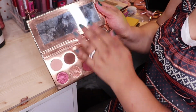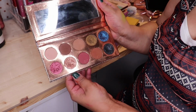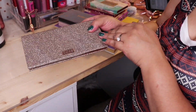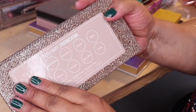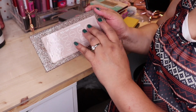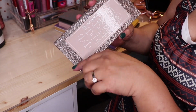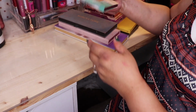It's really pretty. I like that the mirror is a pretty decent size, so you can see your eyes in it. And of course the packaging on this is really pretty as well. That's what the back looks like, and it tells you the shade names and stuff like that, which is really cool because when you're making a video, then you can say, hey, I'm using this one, this one, this one. So yeah, let's move on to this one.